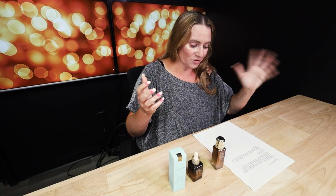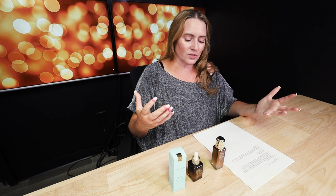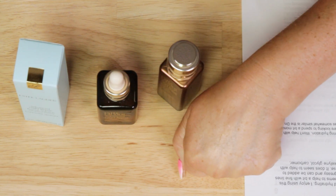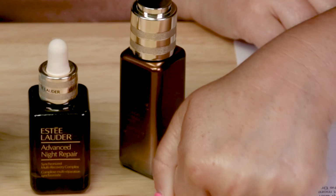So this is a nice one, great for calming skin, anti-aging. It offers some hydration. Here it is after it's finally soaked in. Really looks nice and calming and no redness and plumpness on the skin. Nice option if you're looking to spend a little bit more money.